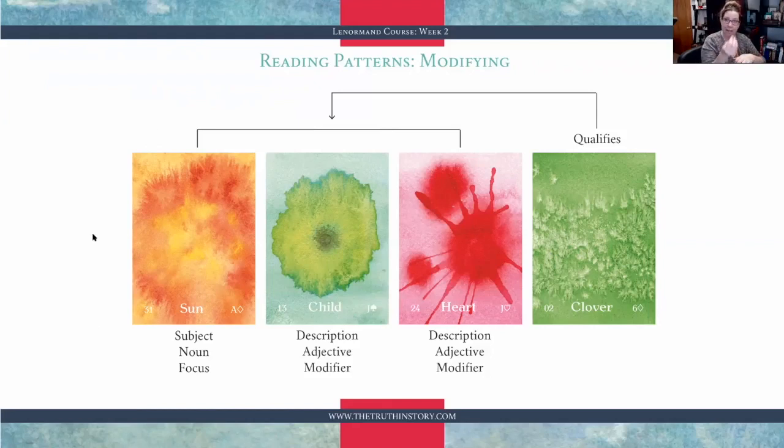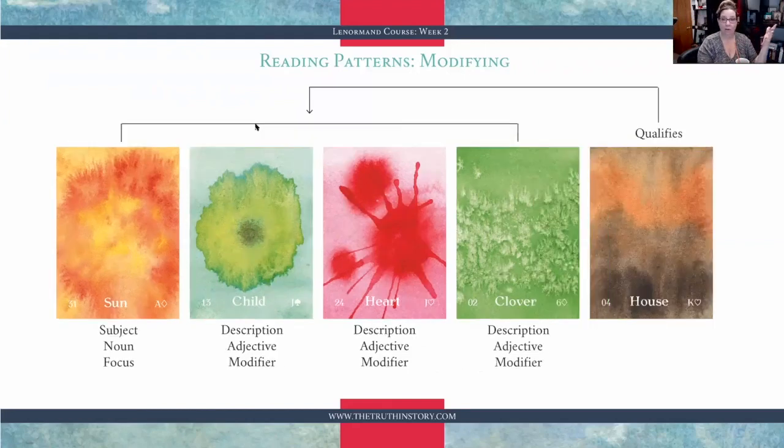So we still keep the new growth, that key subject, as the main focus, and each subsequent card is modifying and giving us more information about that first card. You can continue to grow that as far as you want. If you have a grand tableau, it could go out 9 cards if you read it that way. But in this pattern of reading, the next card keeps modifying the chunk of cards before. So this is a way to read, and I highly recommend it.